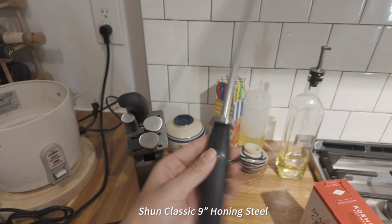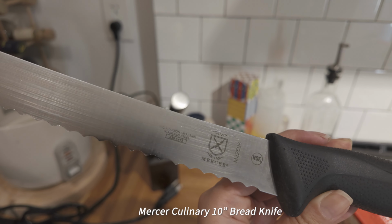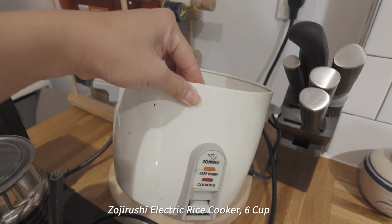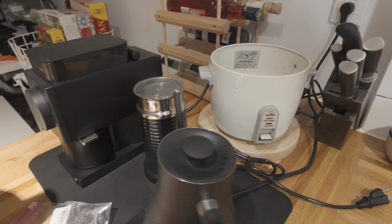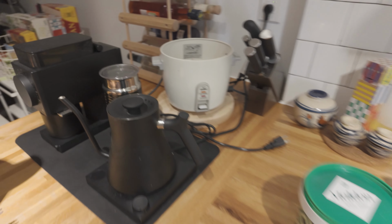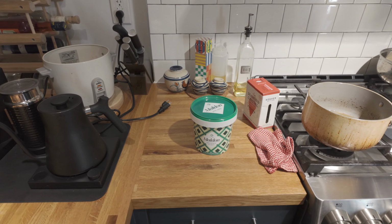My shun honing steel, my bread knife from Mercer. I have my Zojirushi rice cooker. Behind here I have my wine rack, my coffee setup. Just what works for me at this point. It's very messy.